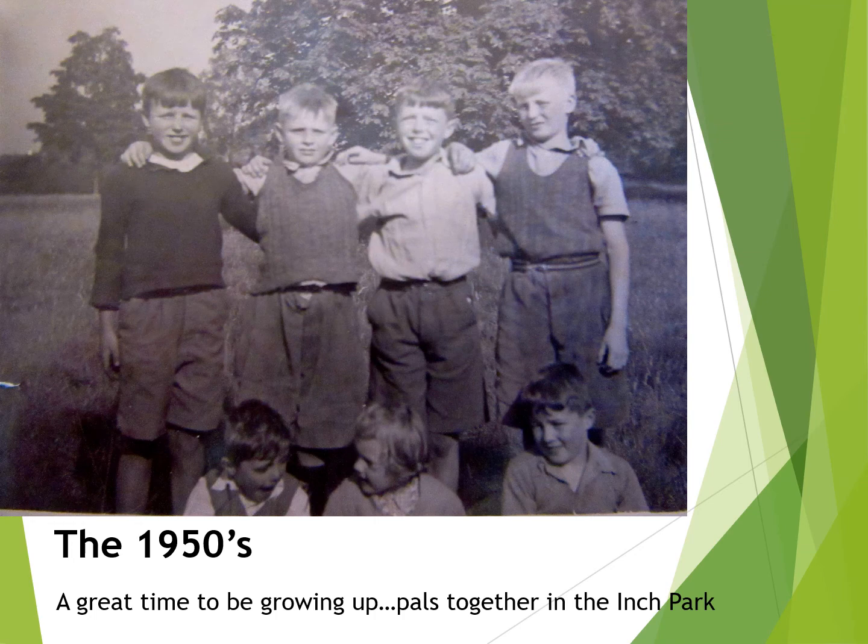The 1950s was also a great time for children to be growing up after the lean years of the 1940s. Here we see a group of Bridgend pals posing for the camera in the Inch Park on a sunny summer's day.